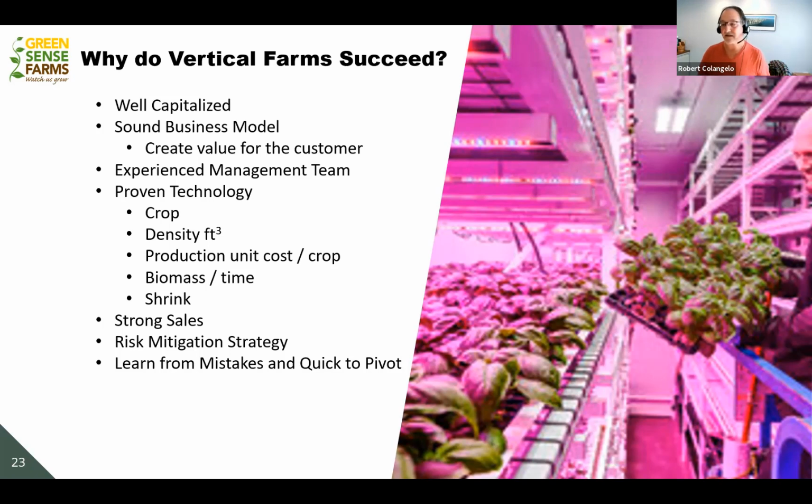And lastly, they have a risk mitigation plan in place. They understand the risks and they've got a plan for solving them. But more importantly, they are not afraid to make mistakes and learn from those mistakes and be fast to pivot once they've made one of those.